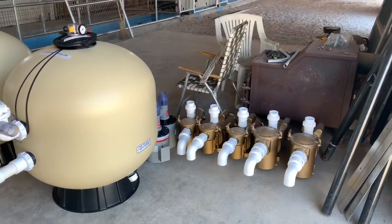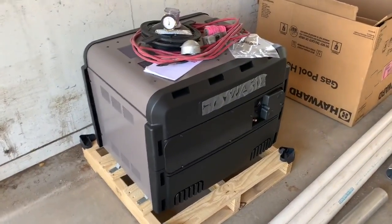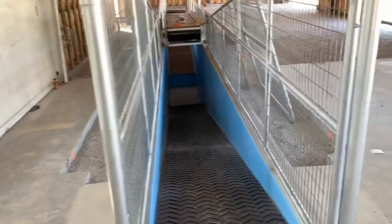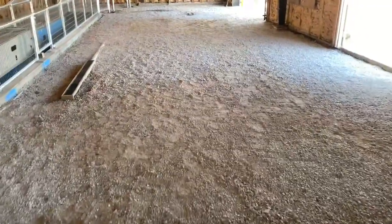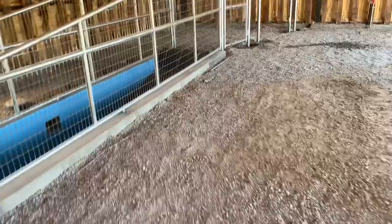Well, there's the pumps. The air pumps, 2 filters, the heater, electric panel, just for this outfit. We're getting there, getting close. We're gonna pour concrete. This will be ready to pour tomorrow. They probably won't pour it till Wednesday. Probably.